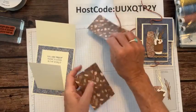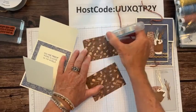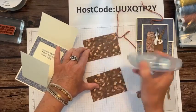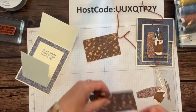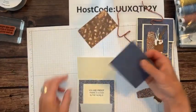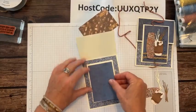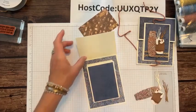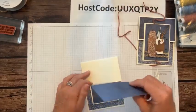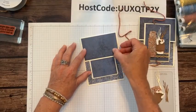Okay, so let's just put some adhesive. That's a beautiful pattern too, isn't it? I love that pattern as well. Okay, so let's see. This one is gonna go, nope, it's gonna go right here. I wasn't sure. They look about the same size, right? But you'll figure it out because you wanna get that little border around there, and then this one is going to go on here. We're doing okay.